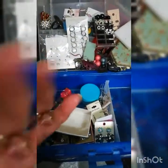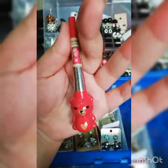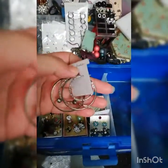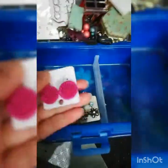And the earrings. What is there? It is a liquid eyeliner, and a storage. Another one pair, one dangling earrings, and a loop earrings. Another loop earrings. Another earrings. Another loop earrings. Silver ones. And another earring.